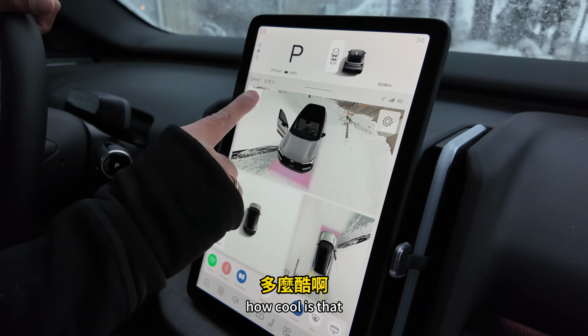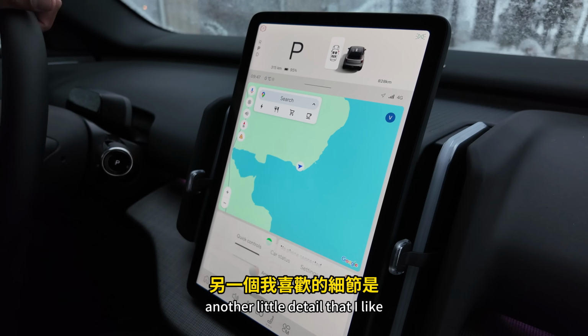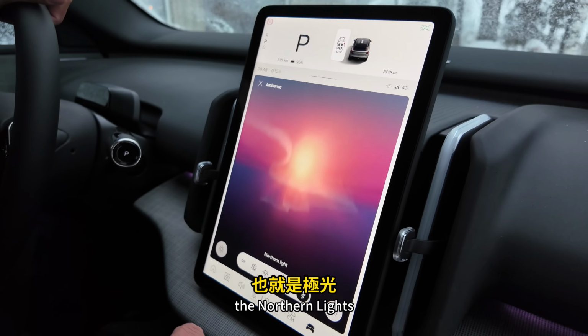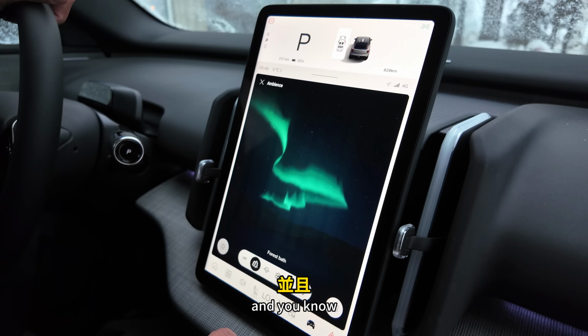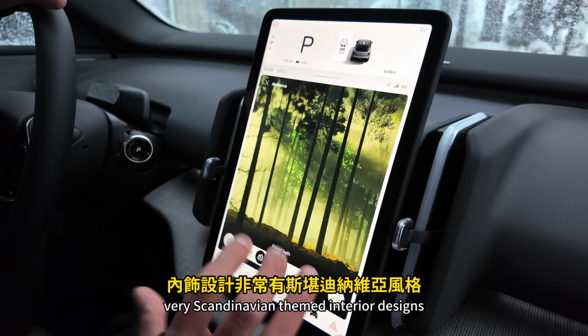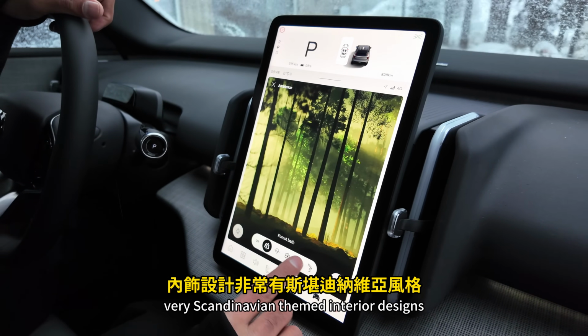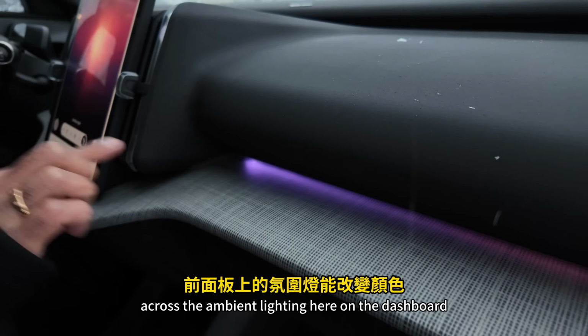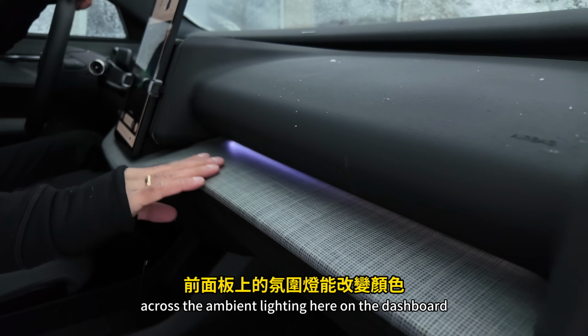How cool is that? Another little detail that I like is if you go to the ambient light setting, you have Nordic twilight, the northern lights, and, you know, very Scandinavian themed interior designs, and you can see that reflecting with the colors that change across the ambient lighting here on the dashboard.